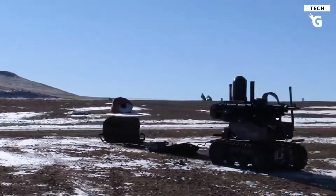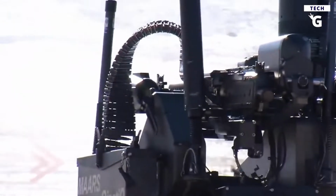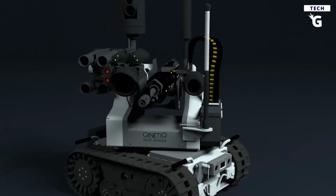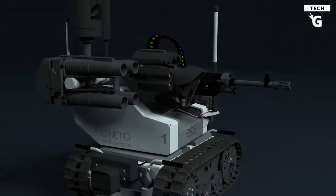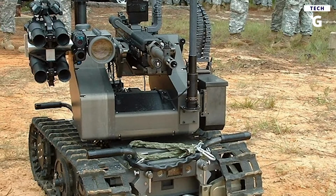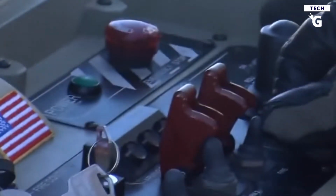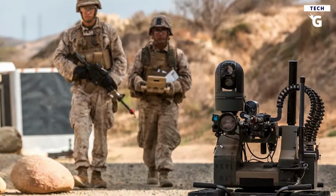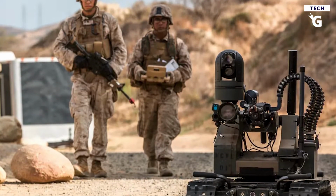It has a top speed of just 7 miles per hour, making it just fast enough to keep up with the troops. It also has endurance, with a battery system that can last up to 12 hours. Why send humans when a robot can complete the task just as efficiently? While most of us worry about being replaced by robots, the soldiers on the front lines are probably relieved when this tracked monster approaches them.